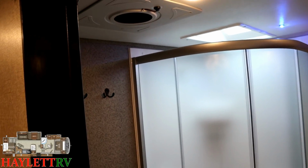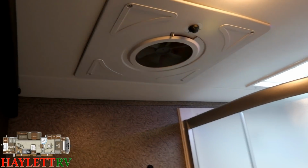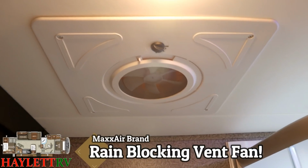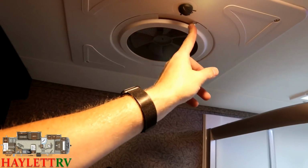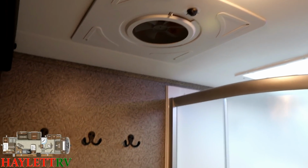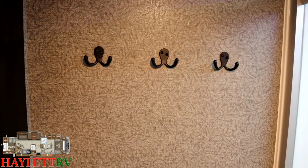Here's another little update that's easy to miss. It's basically just a better version of what they had before. It's a style of rain-proof vent fan, but it's the actual Maxxair variety right now, and it just pushes a lot more air. It's very, very cool. All you have to do is open the fins on the outside right here, and then just turn it on and off. There you go. I like the little towel hooks right there, the drunken octopus coat hangers, making an appearance today in our Jayco. Thank you very much.